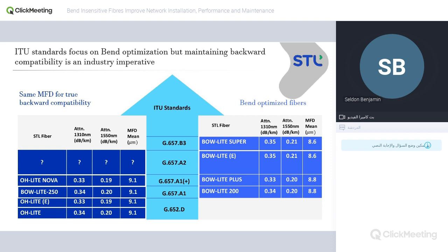Now, at the time, those were all realized with smaller mode field diameters in order to achieve the bend performance. In comparison, the D fiber easily can be used maybe up to about a 16 millimeter bend radius, whereas the A1 fibers' design point is a 10 millimeter bend radius. So we're getting smaller and smaller. The A2 fibers' design point is 7.5 millimeter bend radius. And then the most bend resistant fiber, 5 millimeter bend radius design point for the B3.